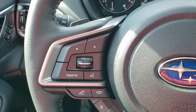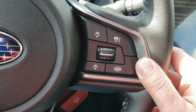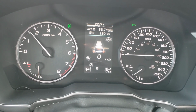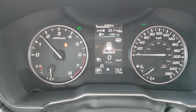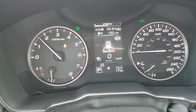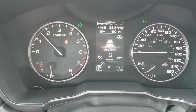Bluetooth and audio controls on the left-hand side of the steering wheel. We've got our adaptive cruise and lane centering assist on the right. So when I turn on the adaptive cruise, you see an image of the Outback. Foot's off the brake, foot's on the brake, but you see the 4 bars turning into 1. Each bar is a follow distance. At 100 kilometers an hour, you're roughly 150 to 180 feet behind the vehicle ahead of you if you catch up to them. And then lane centering is on.